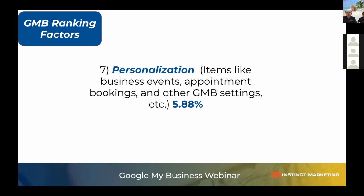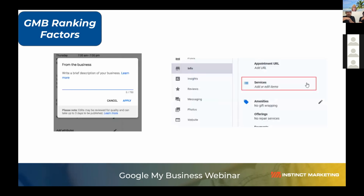All right. Personalization is a ranking factor. Items like business events, appointments, bookings, and other GMB settings. This accounts for 5.8% of ranking factors. Things such as personalizing your description of your business in your GMB account settings, updating the services that you offer at your business, amenities, offerings, awards. There are a lot of appointment URLs. There's a lot of things that you can play with in your Google My Business account settings.